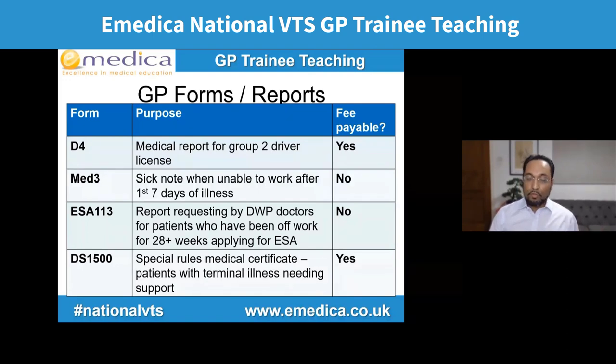But the DS1500, if someone's got a terminal illness and you think they've probably got less than 6 months life expectancy, you fill that form in, they'll start getting their first benefits within about a week. It's a fast track system because these patients need support now. It's no good waiting 3-4 months because they might only have 3-4 months to live.